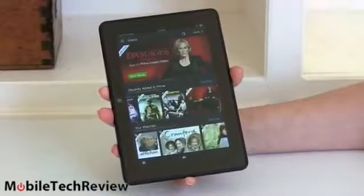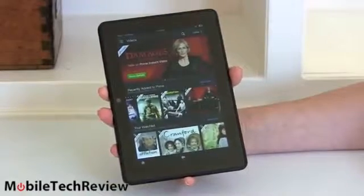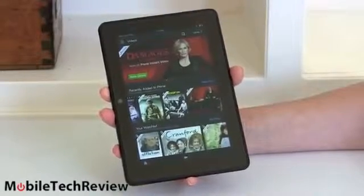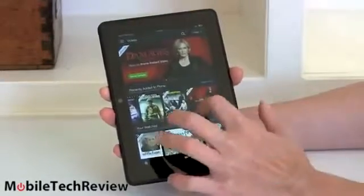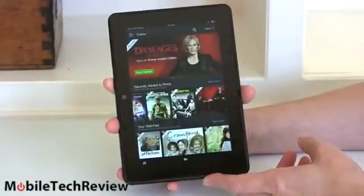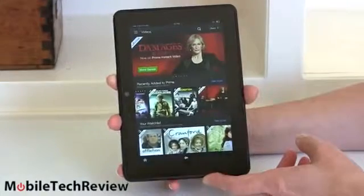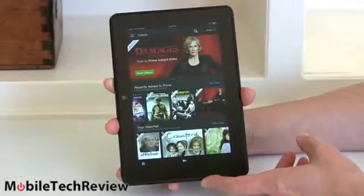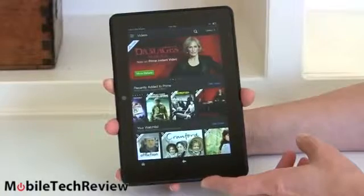So here it is, the latest Kindle Fire on the block. This one's called the Kindle Fire HDX. They went with the HDX name because, well, this is super high resolution, even compared to other tablets on the market, 7-inch size. This is 1920 by 1200 pixels, so that's bigger than 1080p resolution. That's a higher resolution than your 1080p nice flat screen TV that you might own at home.